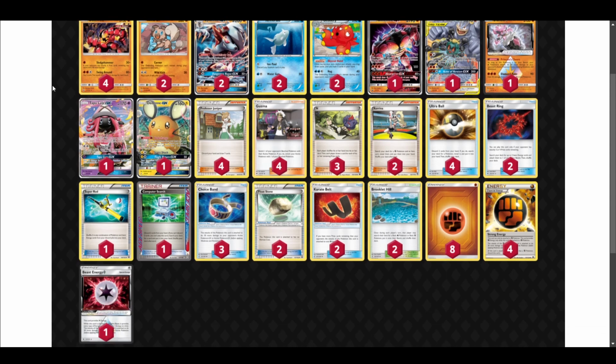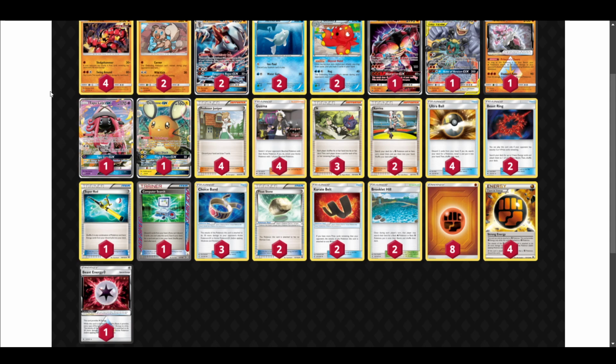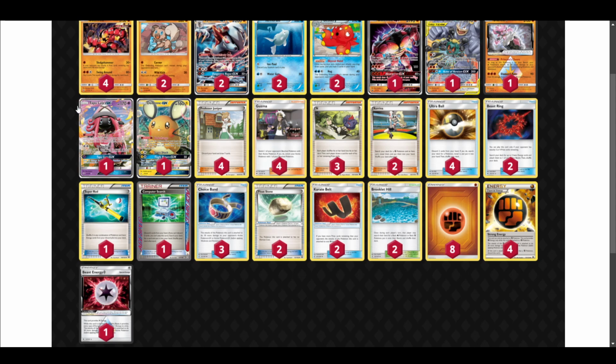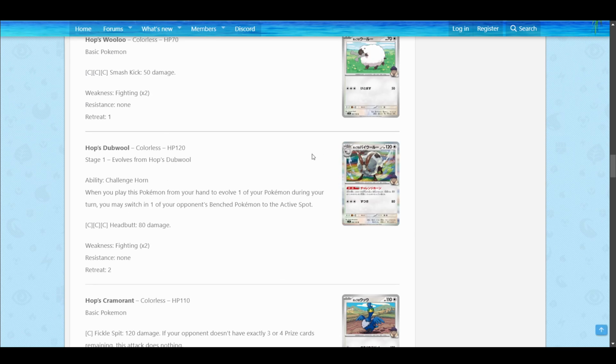They're still somewhat evolution focused, but you would be able to go ahead and knock out pre-evolution basics at times with Strong Energy and Diancie Prism Star. And Beast Energy as well. There was an Ultra Beast that was meaningful, I guess. It depends on the deck how meaningful it was. But yeah, Hop's Cramorant has a similar vibe to Buzzwole, and Hop's Double has a similar vibe to Lycanroc.